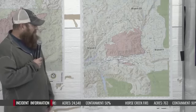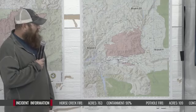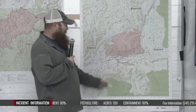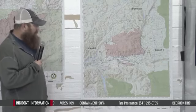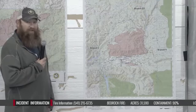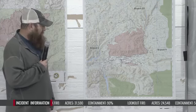We'll jump up to the Pothole. Pothole's coming right along really well, 50% contained on it. We're able to secure almost the whole east flank except up on the north piece up here in Division Papa. But the rest of the east flank is real secure. And then, of course, the south flank along the McKenzie River corridor is secure. And then up towards the Andrews research station, we've got good line in there and a lot of folks still working on it, beating it. And of course, you're still going to see interior smokes coming off that face, off the 126, that you'll be able to see up in there.